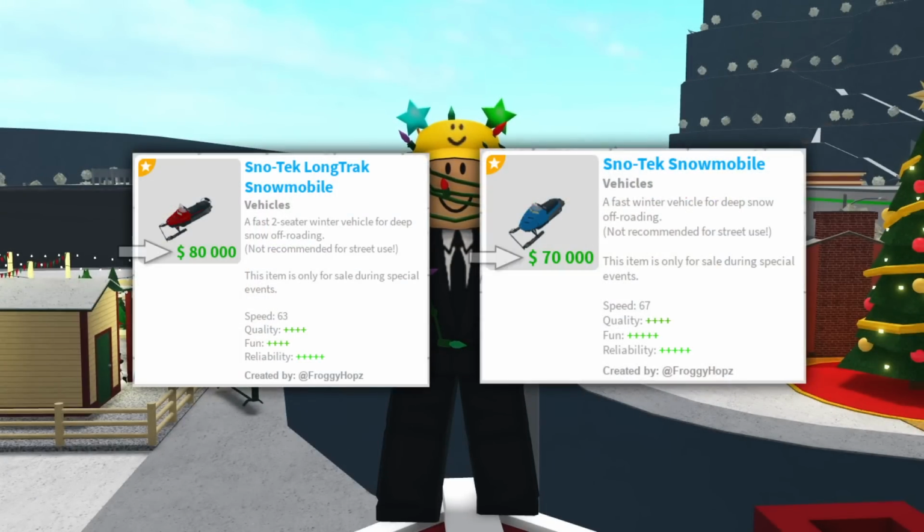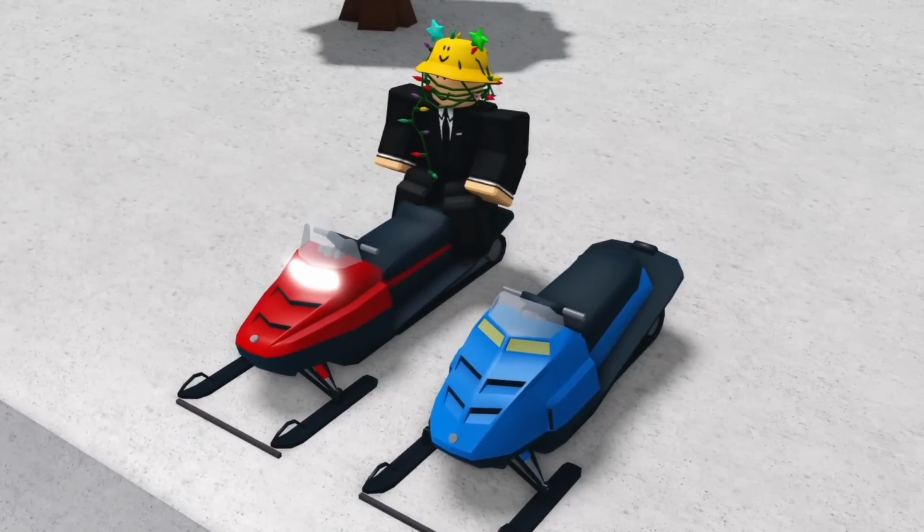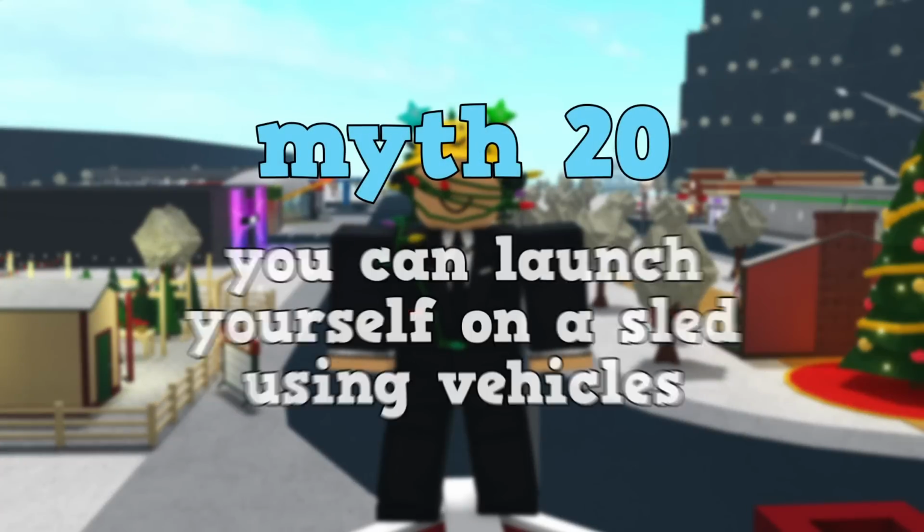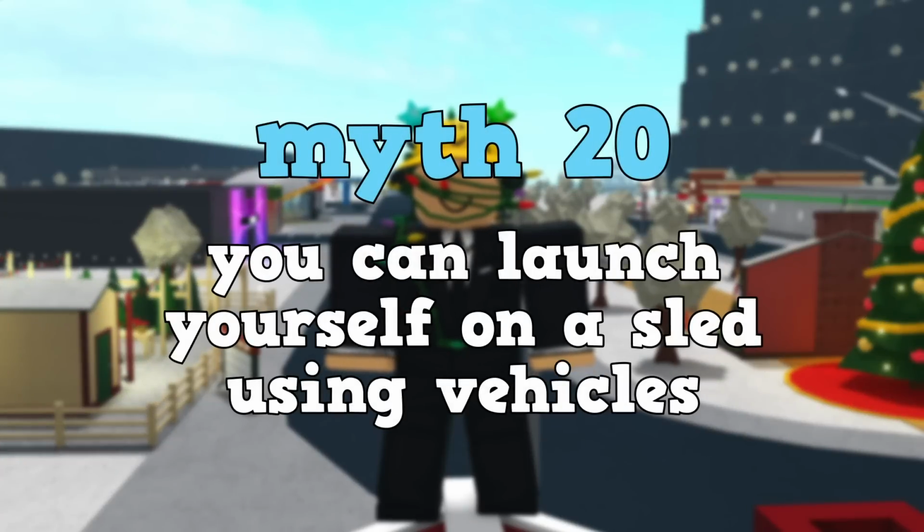Number 19 is the long track snowmobile is faster than the normal snowmobile. Although the long track snowmobile is $10,000 more expensive, it's surprisingly slower. This is probably because it has 2 seats, which means it's heavier. This myth is false.